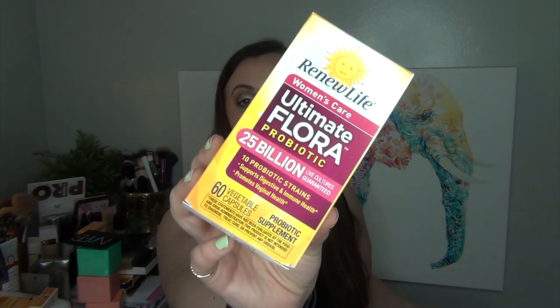There are two of the Kleenex Wet Wipes Gentle Clean packs. There are 8 wipes in each. I'm actually going to put these in my car. Yes. What is this one? Renew Life Women's Care Ultimate Flora Probiotic. Ooh, 60 vegetable capsules. So this is a probiotic supplement.